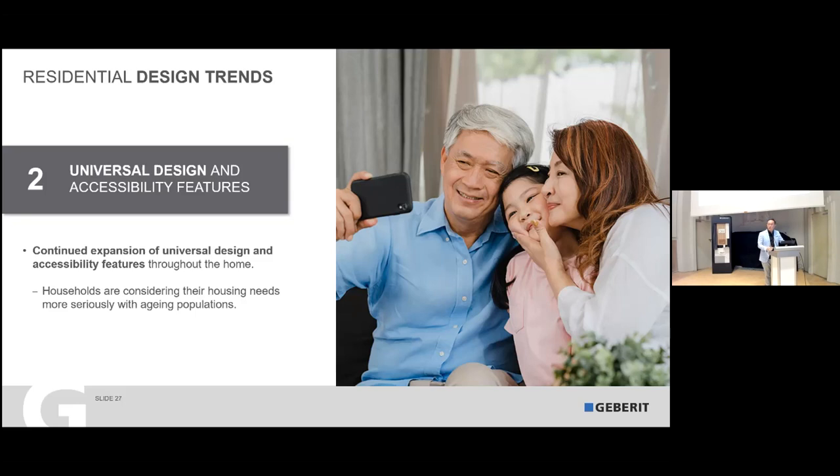Next is talk about multi-generations. I think in Singapore, the government is encouraging staying together with different generations. I think that applies even in a lot of housing design, with a dual key to allow a bigger family to stay together. So for that, the designs in the house need to be designed in such a way that everyone can use it. It's suitable for everyone to stay inside for different generations. So that is important. Universal designs and accessibility features.